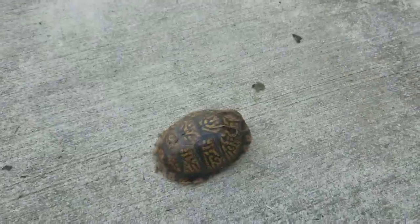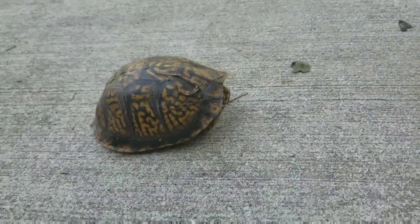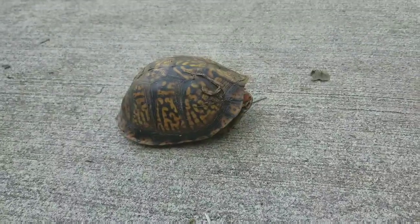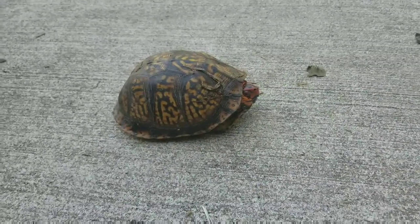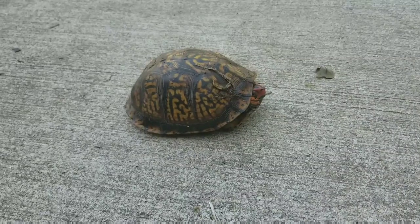If you look, I set the turtle down, and look at that, he's coming out of his shell. The shell is what makes the turtle a home. They also hide in their shells to avoid any predator that wants to eat them. Pretty smart for a little turtle, huh?